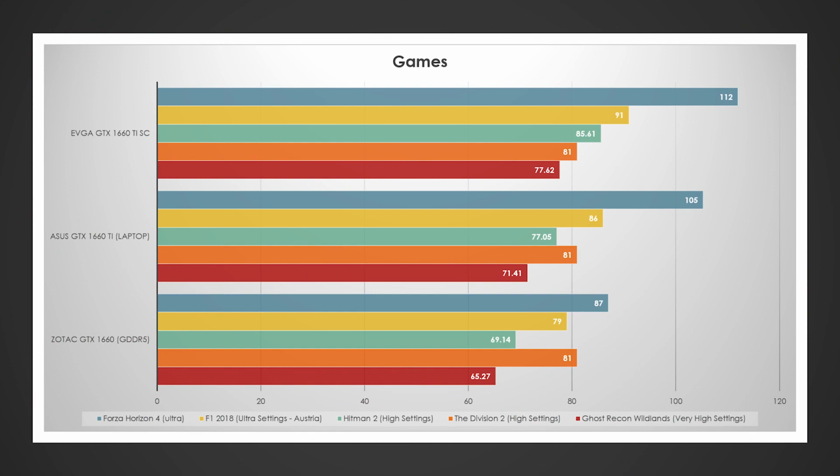It is not as powerful as the 1660 Ti Superclock. Can't put as much power through it. It doesn't clock as high. The memory, I think, is a little bit slower as well. That being said, it still wipes the floor with the 1660. It just can't quite touch the 1660 Ti.